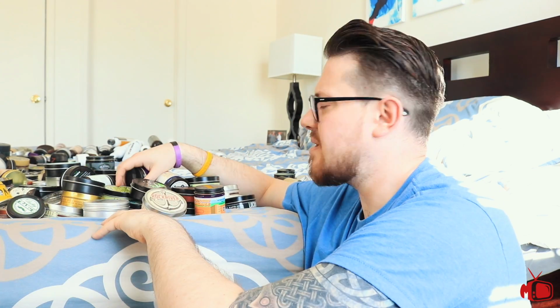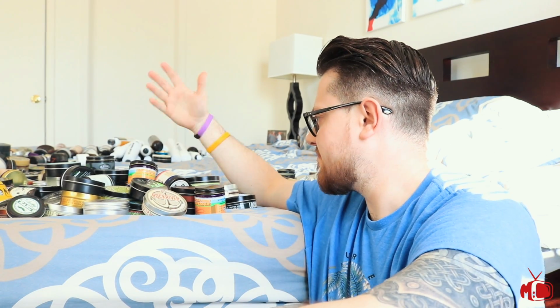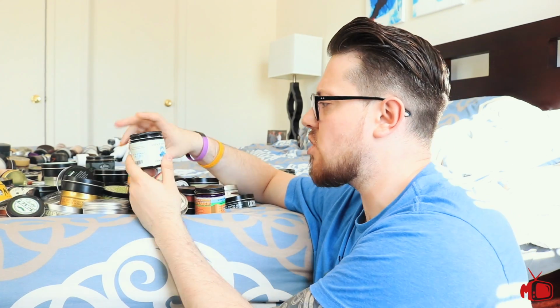This is the oil base section here. It's probably not as big as the Salon pile, but it's still fairly big. I got a bunch of different ones here. I got, again, Sheer Revival. This is the one who knocks, the one that everyone on EP was telling me I should get.